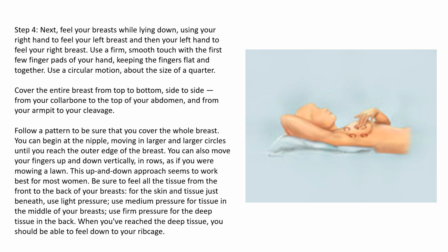Be sure to feel all the tissue, from the front to the back of your breast. For the skin and tissue just beneath, use lighter pressure. Use medium pressure for tissue in the middle of your breast, and use firmer pressure for the deep tissue in the back. When you reach the deep tissue, you should be able to feel down to your rib cage.